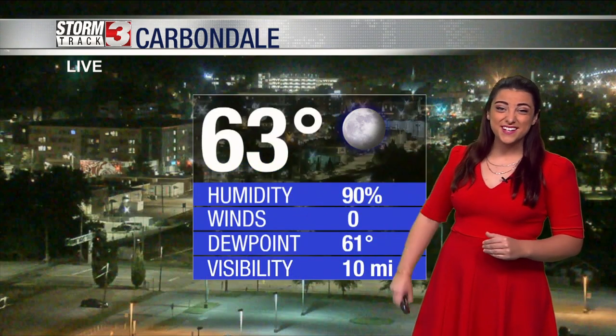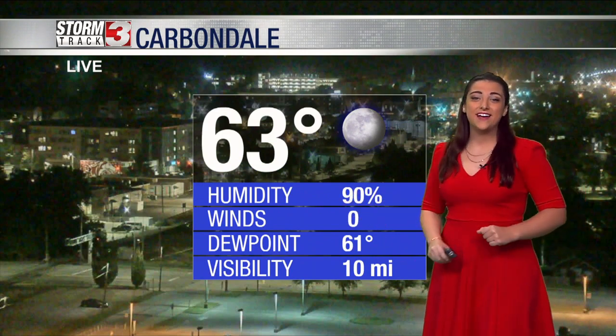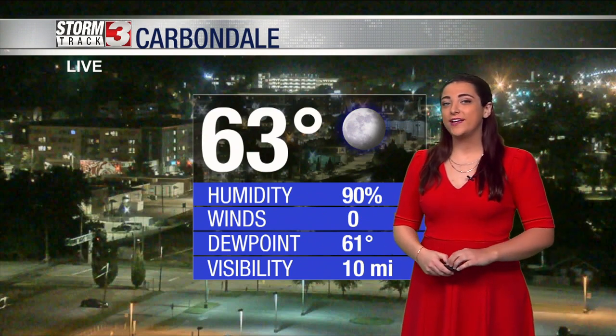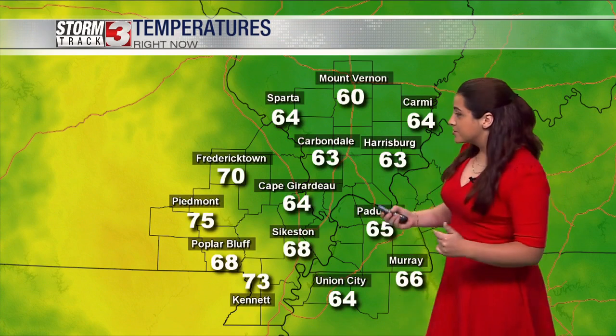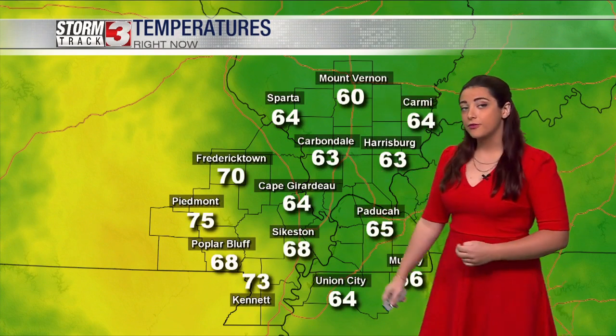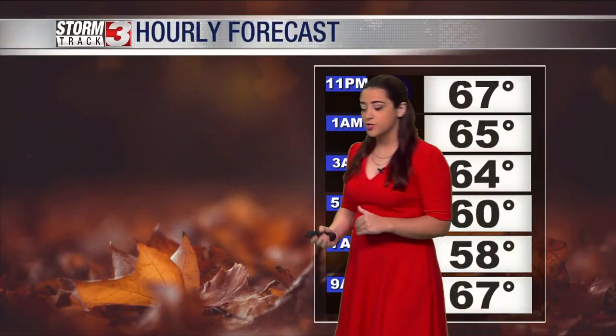So right now, though, there's no question or doubt about it, Carbondale looking beautiful. It's nice and cool, fall-like out there, especially with our temperatures in those lower 60s, 63 degrees right now in Carbondale. A nice clear sky, humidity at 90%, and the dew point sitting at 61. So, of course, we are going to be looking out for some areas of patchy fog in those low-lying valley areas. But most of us are now in those lower 60s, especially to the north. We're going to continue to drop further and further as we go into the evening hours. So those of you like Piedmont and Kennett still in those 70s, it's going to feel a little bit more fall-like as we go into the early morning hours.